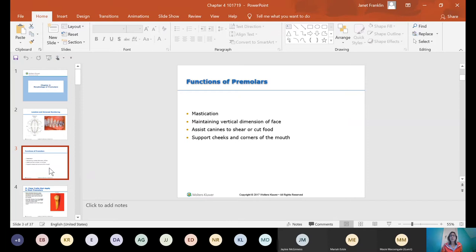They also found that from an aesthetic purpose, taking out premolars flattens out the smile. It doesn't give you that big, round, wide arch like you ideally want.